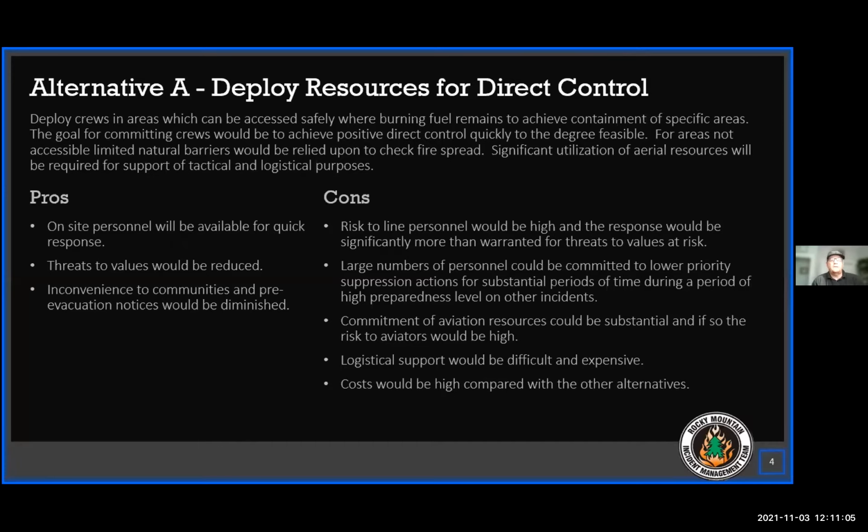Our first alternative was we could go direct. There were a few pros. We would be able to have on-site personnel for quick response if any of the values in the area were at risk. We would be able to reduce the threat to the values, and we would lower the inconvenience to communities as they were all in pre-evac.